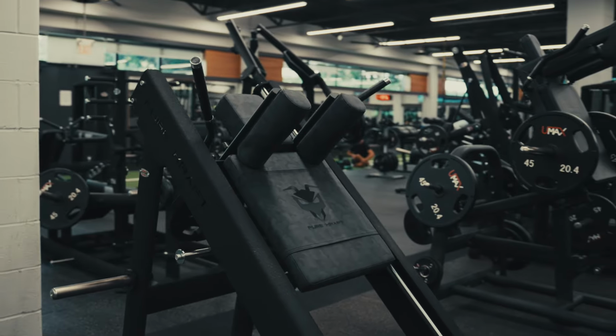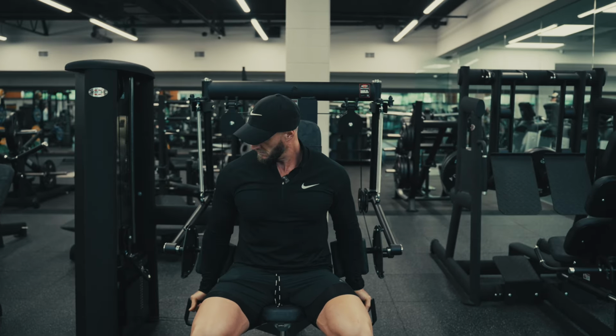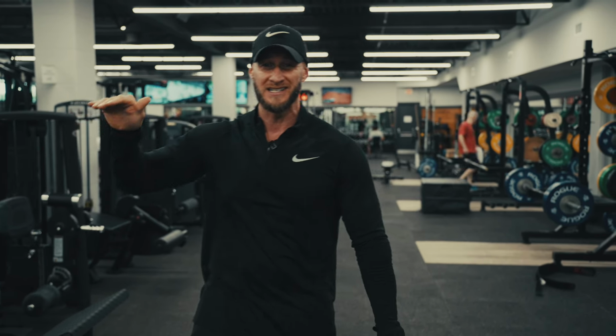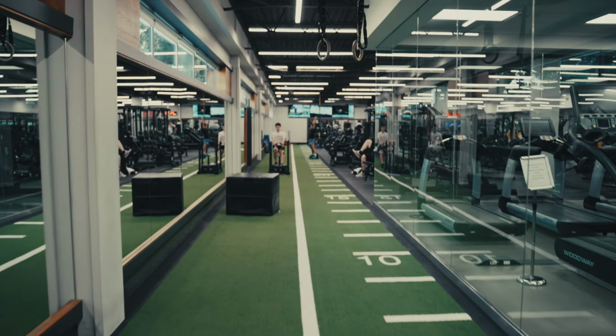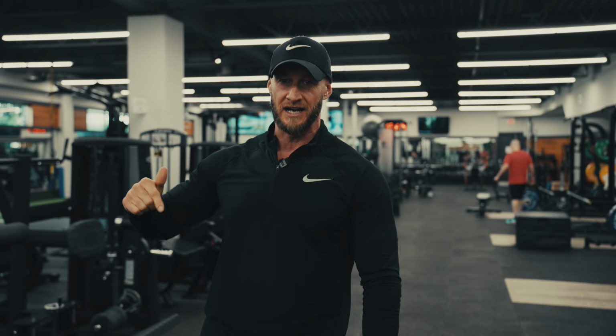The mechanics are amazing, the durability is amazing, the engineering's off the charts, the adjustability's crazy, and it's also some of the most aesthetically pleasing equipment ever. And also on the other side, you're gonna see 130 foot, that's right, 130 foot turf track. If you have not got to try Gym 80 equipment, you guys gotta get in and try it.